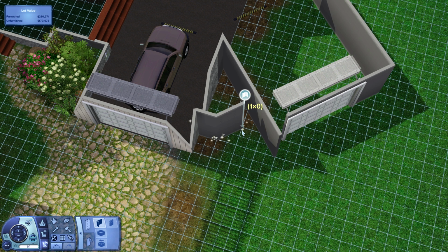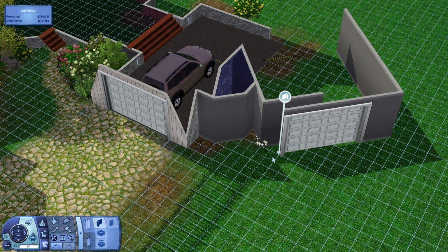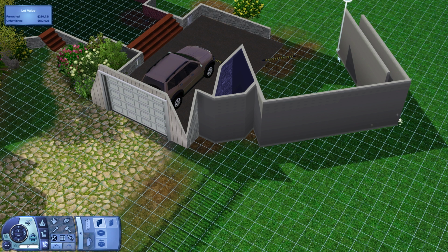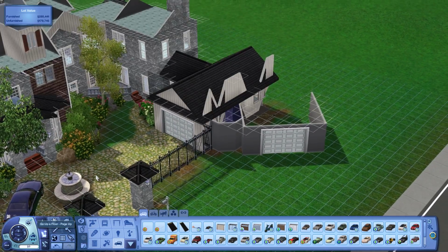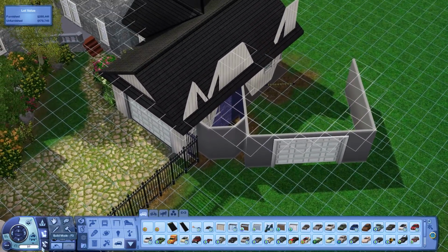I kind of want to do it like that. Maybe. Yeah, actually, I do want to do it like that. So I'll bring this down and over like so, and get rid of that. And we'll get the garage door. I think I made this maybe too wide, I don't know. And so that'll be the new garage, which I think will look pretty swanky.